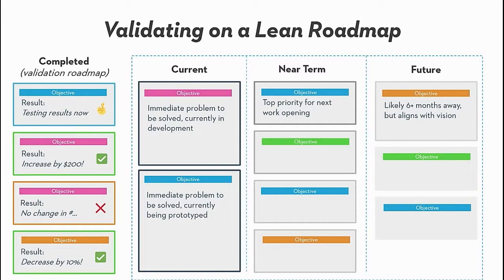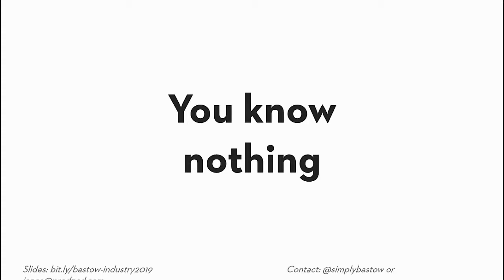So the purpose here is to give you space to track what was released and when, and to outline the results itself. So did it actually solve the problem you were setting out to do? Did it move the metric? Did it move the needle? So by building this validation space into your roadmap, you actually create a space to show the value of the work done. And it helps to remember that it's not your job to have all the answers.